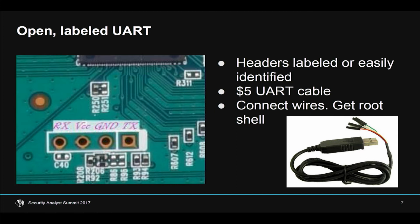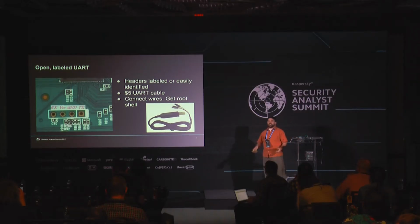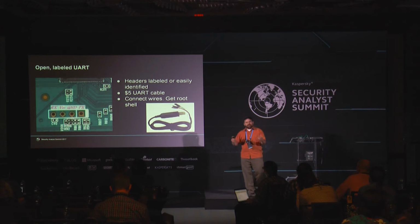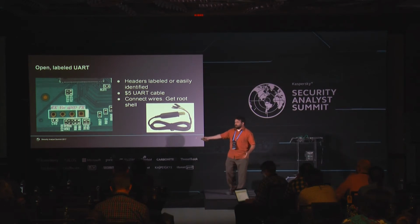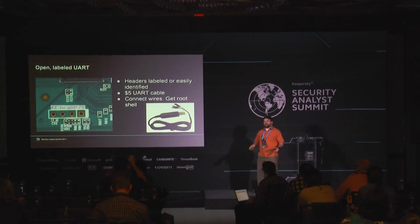But once we connect to that header with a very pricey $5 cable, we hook it up, turn it on, see what happens. 9 times out of 10, you go straight to a root shell. That's just the state of hardware these days. Most people don't think about the hardware, don't think about physical access, don't think about why someone would ever open up or poke at ports like these inside of a system, so they just don't worry about it. In the past 5 to 10 years, there's actually been quite a change.